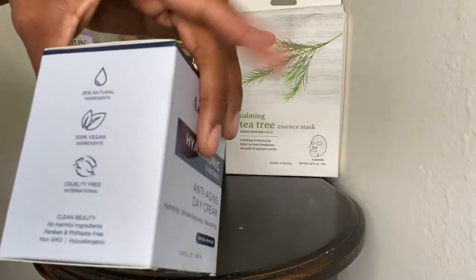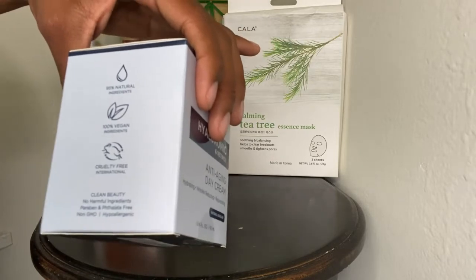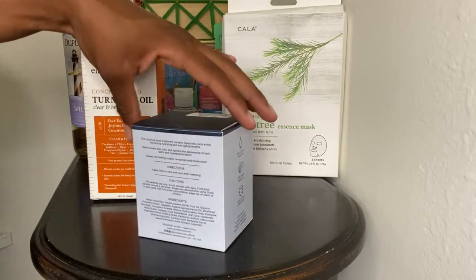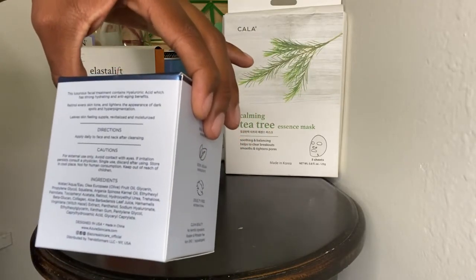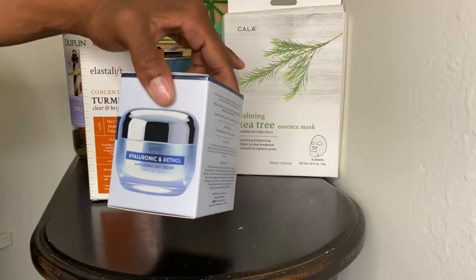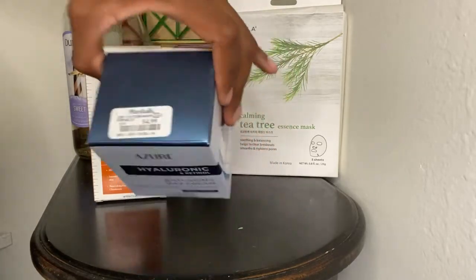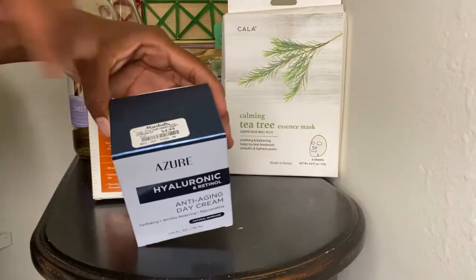Another thing that it had was 95% natural ingredients, which is pretty cool, 100% vegan ingredients, and cruelty-free. I think those are all really good qualities to have in a product, and the directions were pretty simple. Just apply to your face and neck after cleansing. So that's pretty simple to me. And hyaluronic retinol aging day cream, I thought it was really cute, and the packaging was just really great. Overall, I spent $4.99 on this little guy, and I feel like it's gonna last me a pretty long time.